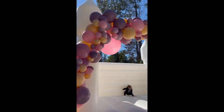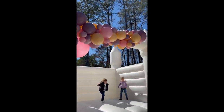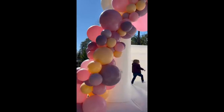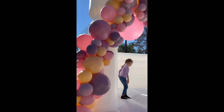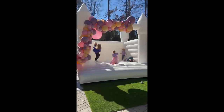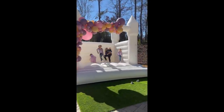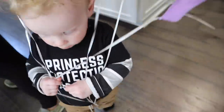Everything turned out amazing. Scarlett had the best birthday ever. If you guys are in the Charlotte area, I'll leave the bouncy house people and the balloon people down below. They are amazing. I will definitely be using them again in the future. But that is going to be it for Scarlett's Rapunzel birthday preparation and decorating video.